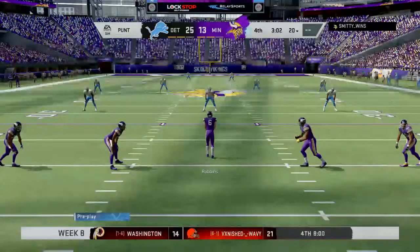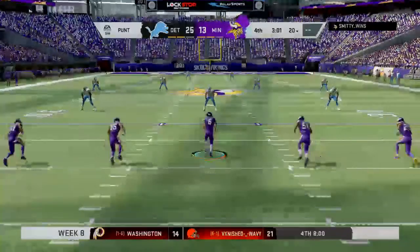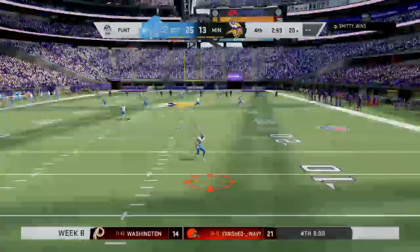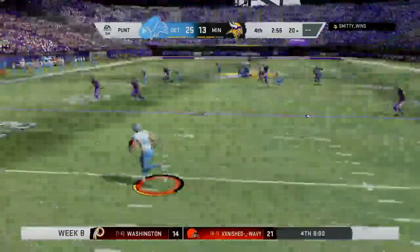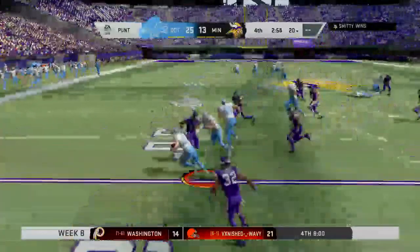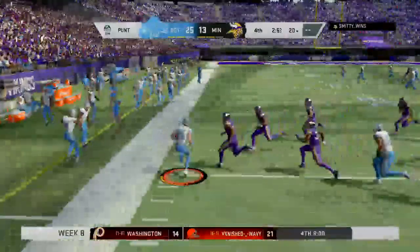Things are definitely not trending in the right direction. They needed something on that drive. Instead, they gave up 2 points and a lot of hope. And it's taken in at the 9. And some room to work.